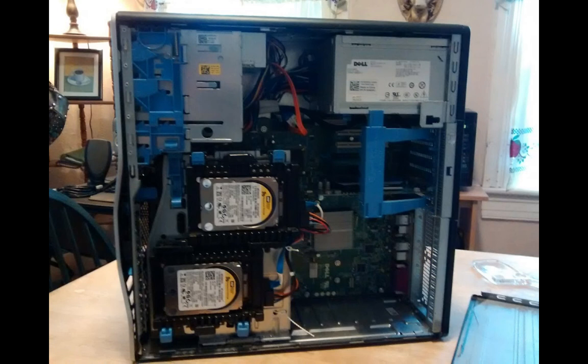ECC memory, error correcting memory, is very expensive. I've never had a machine that had ECC memory in it at home before. I've had it on servers at work. I knew all about that. So I want to see how that rolls for a while, and I think I can get along with 9 gigabytes. I was doing fine with 8 on the last machine.